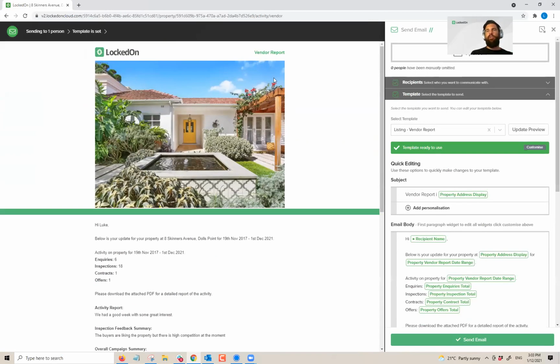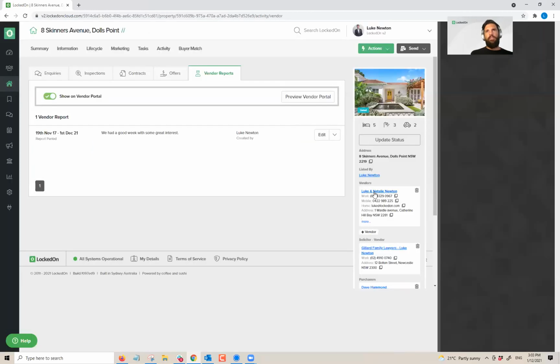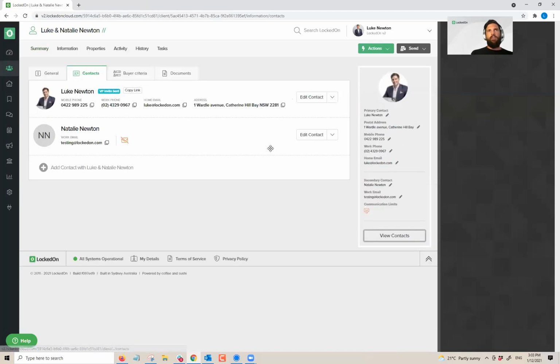Okay. Now the third and final one is the vendor portal. And this is probably the main one we want you to use. So you explain this to your vendor that after your first week, we'll set you up with access to vendor portal. We'll send you an email. You'll need to set up a username for vendorportal.com.au and a password. The way you do that is by going to your contact.